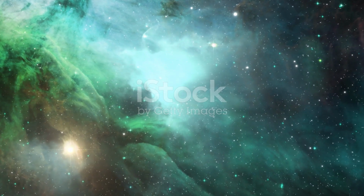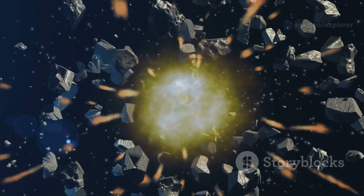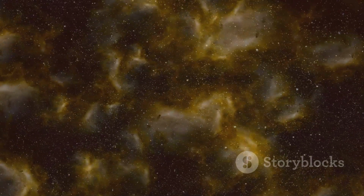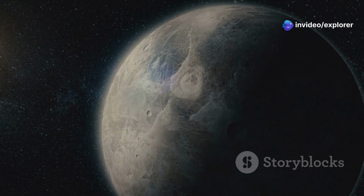In the swirling disk of gas and dust surrounding the young sun, a remarkable process was taking place. Tiny particles of dust, no bigger than grains of sand, were colliding with each other. These collisions were gentle at first, but as the particles stuck together, they grew larger and larger. This process is called accretion. Over millions of years, these clumps of dust grew into larger and larger objects called planetesimals. Planetesimals were like miniature planets, some as small as mountains and others hundreds of kilometers across.